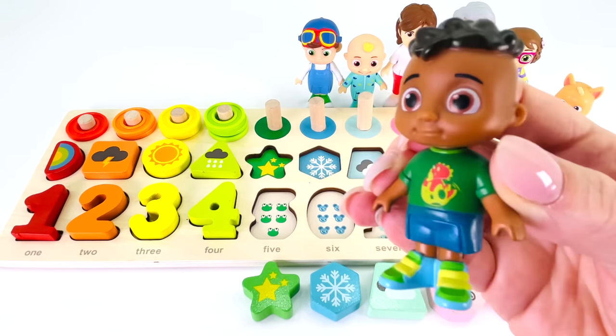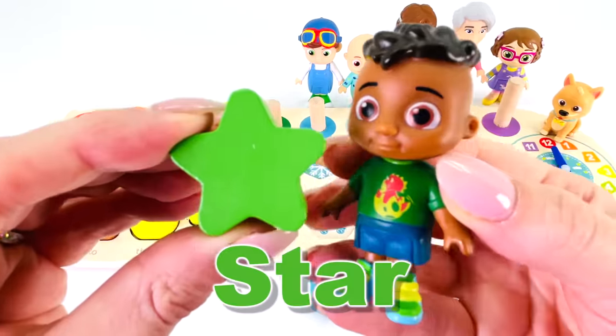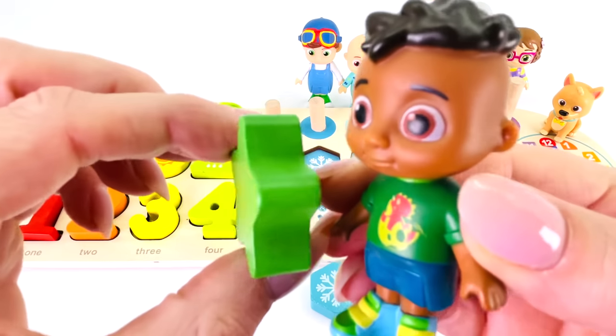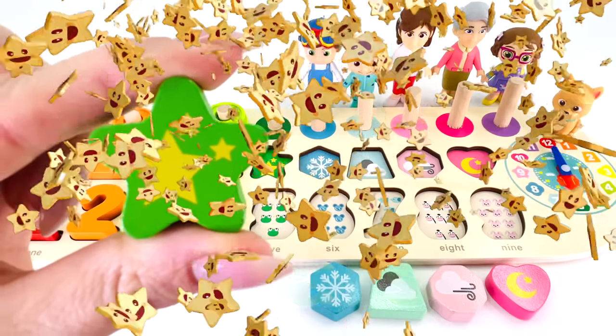Hi, Cody. I've got a special shape for you. Can you tell me what it is? It's a star. That's right, Cody. It's a star. What picture is on the other side? It's stars. Look at all the stars.